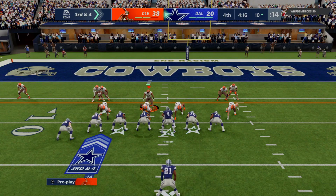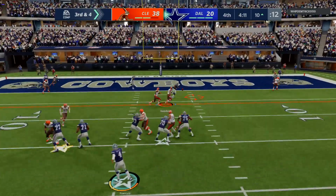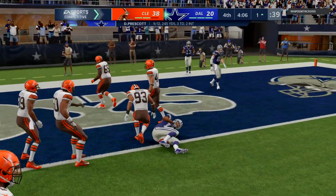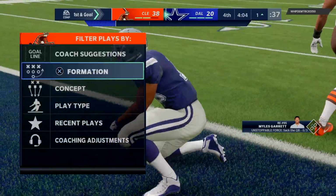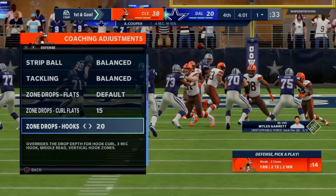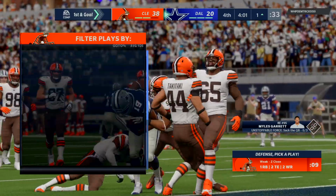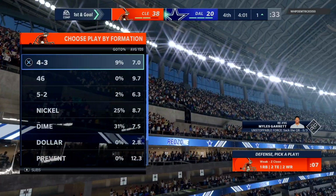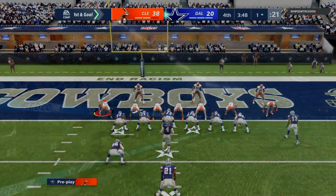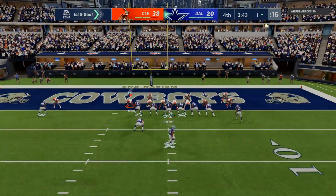Tackle. Check 93's the mic. 93's the mic. We got 26. Looking to throw, Prescott. And this is caught. It's Cooper, and he'll be taken down, but he does have first down yardage. It's a 10-yard gain there, and it sets him up now 1st and goal.